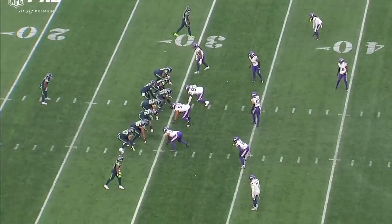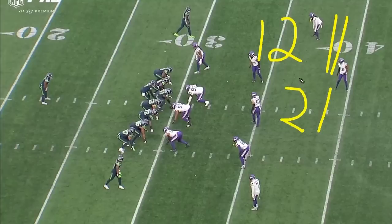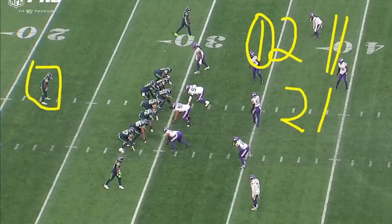Now, on this play specifically, they're going to come out in 12 personnel. So if you guys don't understand how personnel works, the first number, whether it be 11, 12, 21, the first number is always going to represent the amount of running backs in the backfield. And then the second number, since we're in 12, is going to represent the amount of tight ends on the field here.